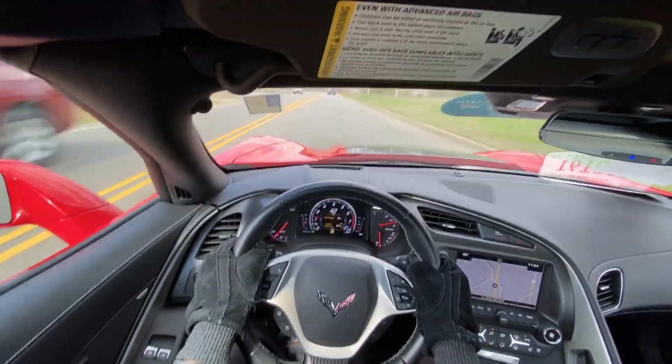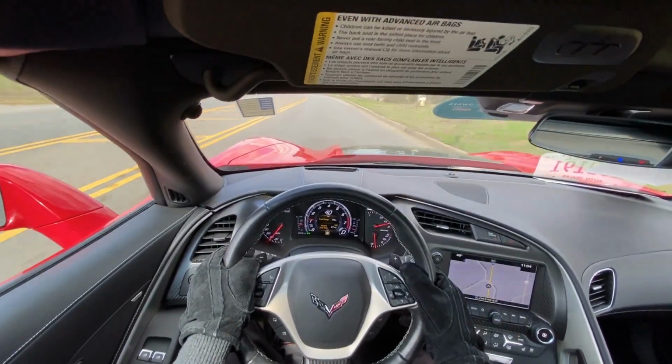With that being said, nothing but praise for the 2019 Chevrolet Corvette Z06.